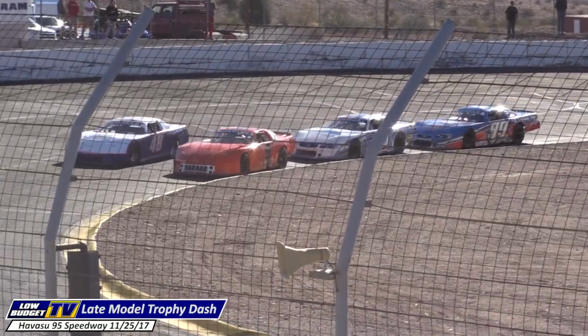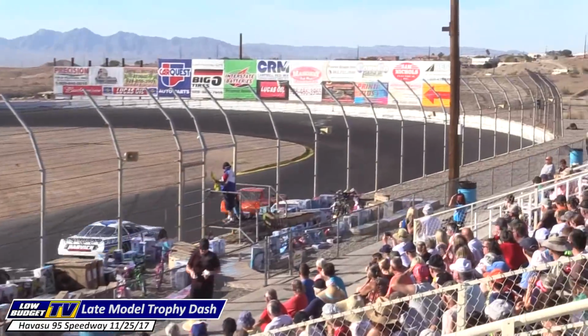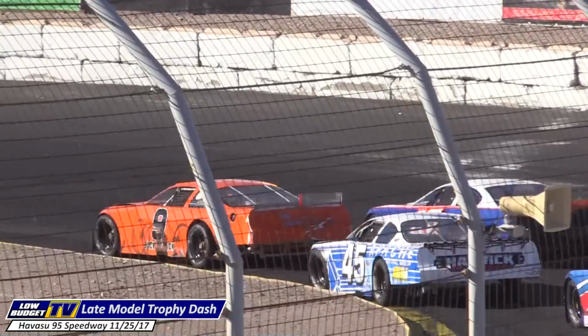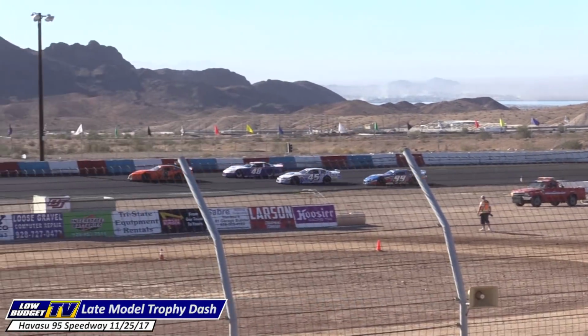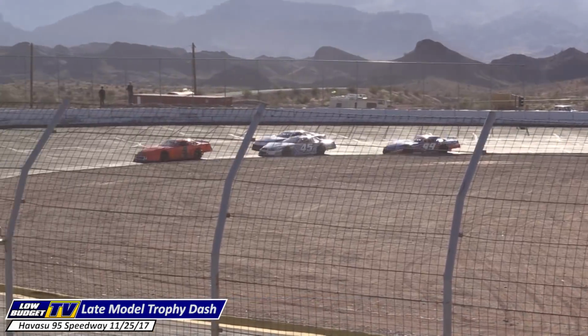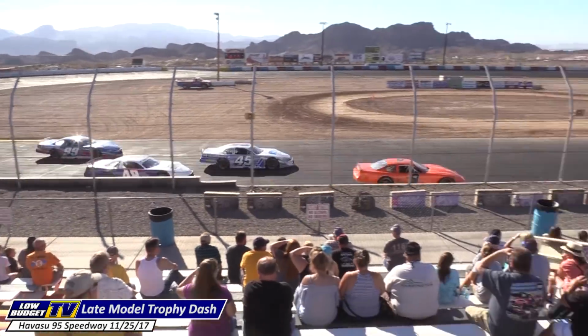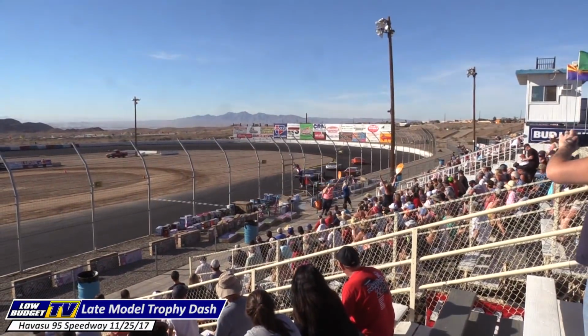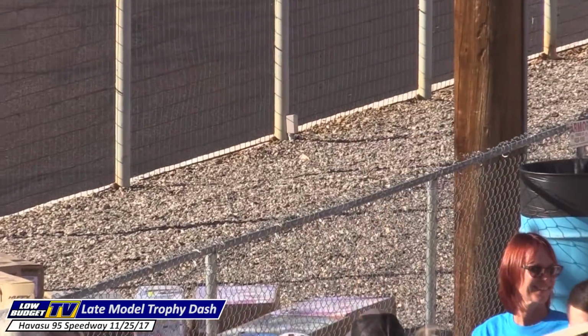As we get the white flag this time by ZACHST on with a run out of turn number 4. Woodside with his nose underneath KIEMELE in the 48 machine, battling for the second spot. Into turns number 3 and 4, ZACHST on with the lead. He's going to carry it over to the front straightaway. Checkered flag, trophy dash win for the 9 of St. Ange. Already this afternoon here at Havasu 95 Speedway. That was a good one.